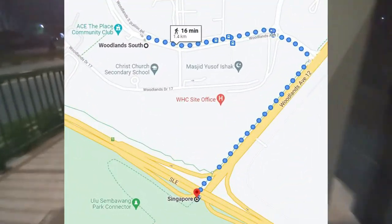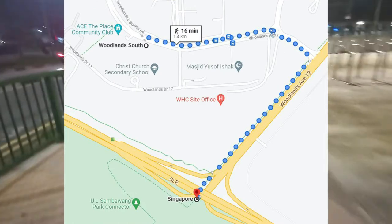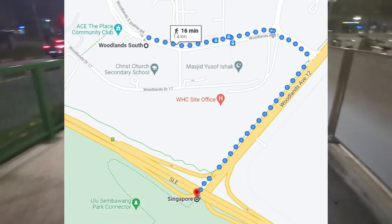For people like me without a bike, we can start our journey to Ulu Sembawang Park Connector from Woodlands South MRT Station.